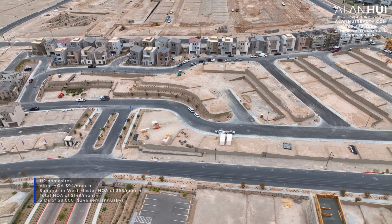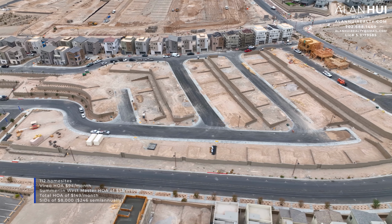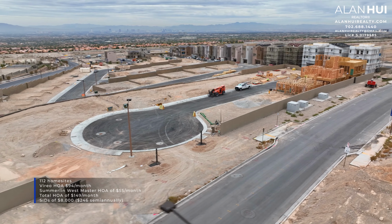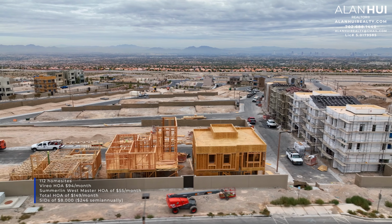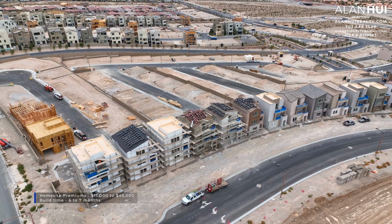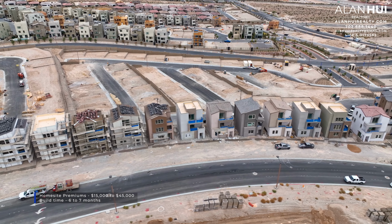The subdivision HOA is $94 per month and there's a Summerlin West Master HOA of $55 per month for a total HOA of $149 per month. There is also a SIDS balance of approximately $8,000 which is paid $246 semi-annually. The home site premiums range between $15,000 up to $45,000 and the build times vary from 6 to 7 months.